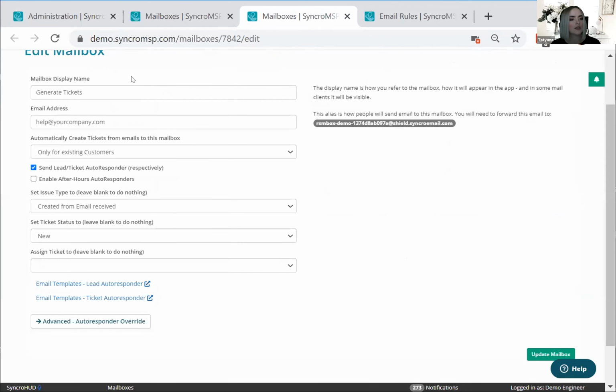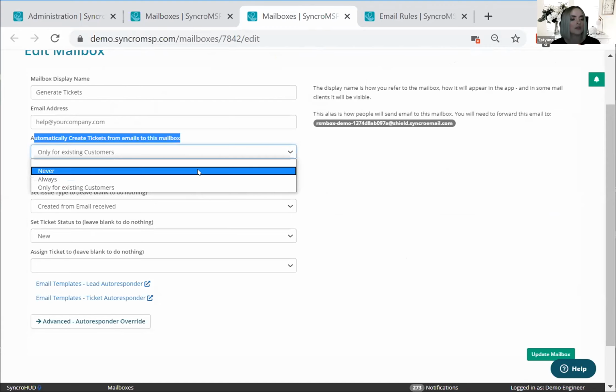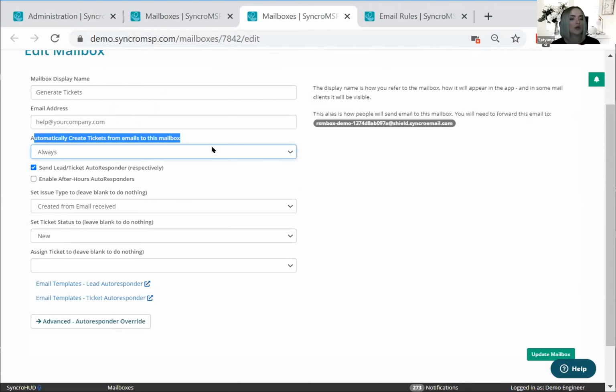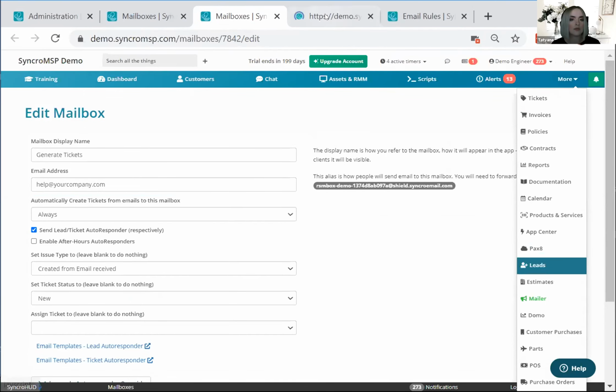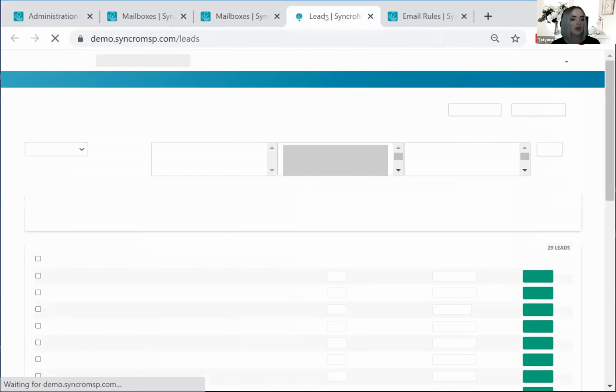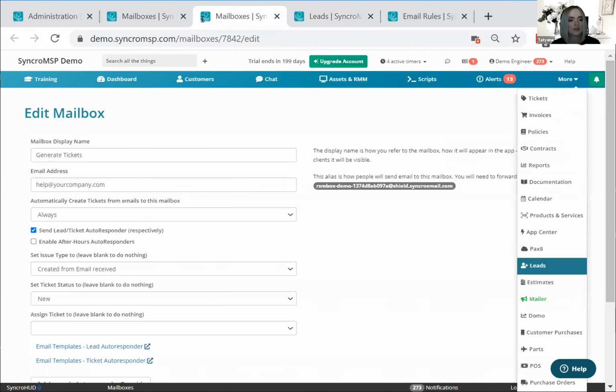You'll notice that this section is where I'm guessing you have your general address at yourcompany.com. You can see automatically create tickets from emails received to this mailbox. You can say if you only want that for existing customers or for everyone. Right now, if somebody new emails you who is not a current customer within Syncro, they will automatically filter into your leads section. In there, you can search if a ticket has been created or not. Again, you're adjusting that setting right here within the mailboxes.